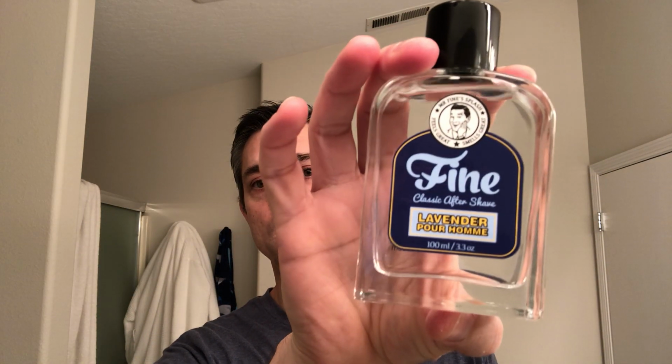I do not have the matching splash, but we are going with Fine Accoutrements Lavender Pour Homme.